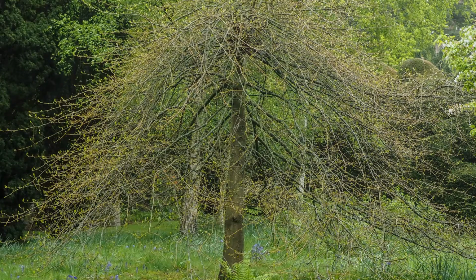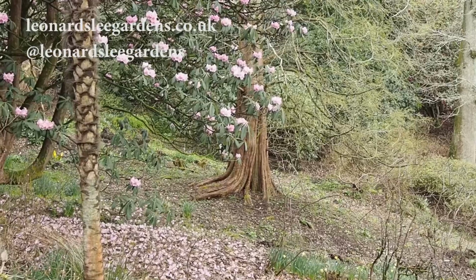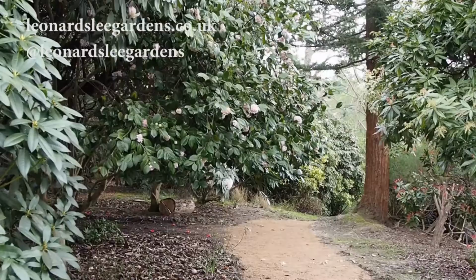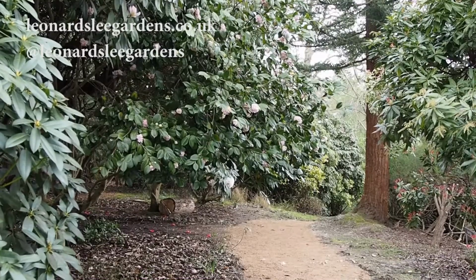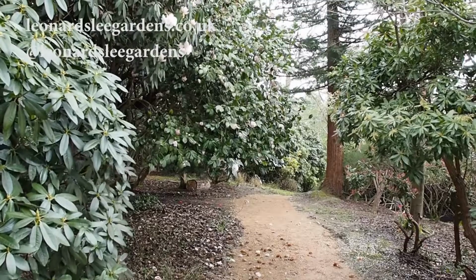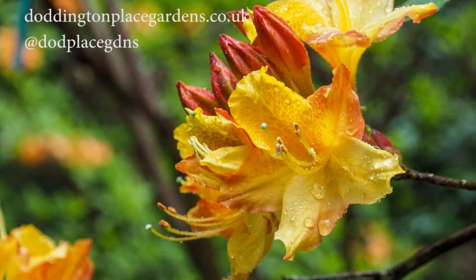A few weeks ago I visited Leonardslee, a largely woodland garden in Surrey that has recently been restored. The woodlands and shrubberies at both Leonardslee and Doddington Place Gardens are around 100 years old, as they were both planted in the early 20th century. And much of the work restoring Leonardslee has been about clearing and pruning the woodland that had been allowed to run wild.